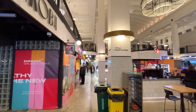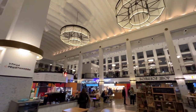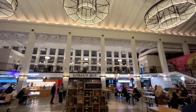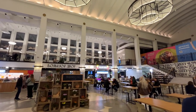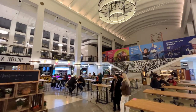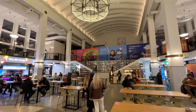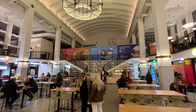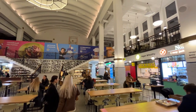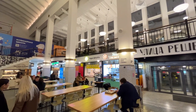So I've got inside of Moskovsky Market. Here in this zone, it's a food hall. The concept of a food hall is totally different than the concept of food courts. Well, first of all, it's about the design. It's always a more interesting, more special design of the interior. And the second thing, of course, is the food itself. You will never find anything like big brands here, McDonald's, Burger King, KFC, Subway.